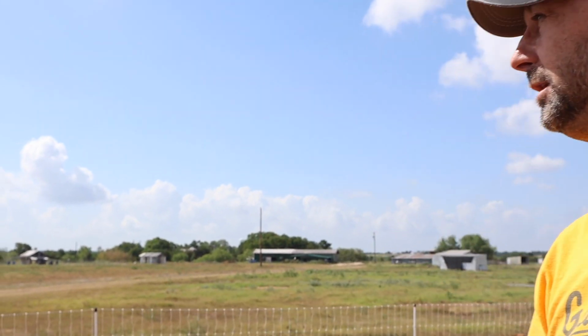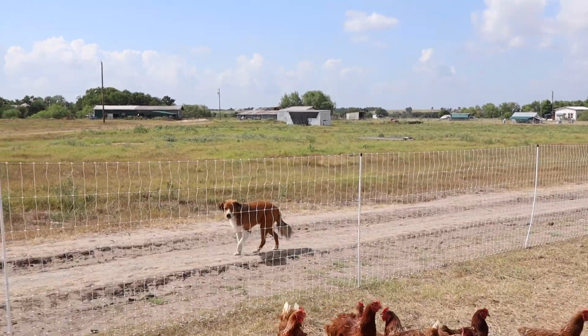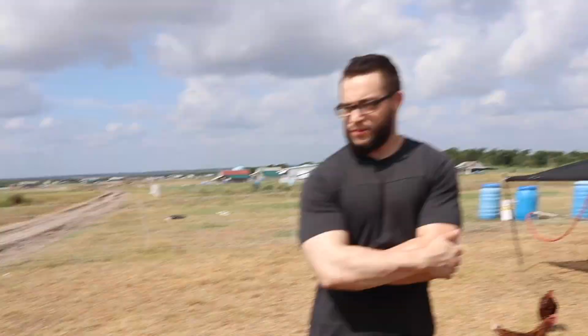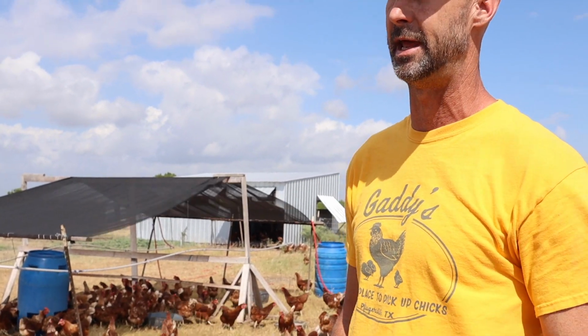Oh, you have coyotes you obviously have to worry about. Yep, we do. The electric net fence that you see controls coyotes pretty well, but the nature of our operation is that it will always have one or two birds out no matter what. The dogs do a great job of making sure coyotes stay at bay.